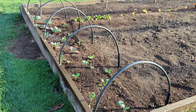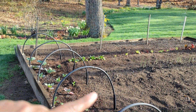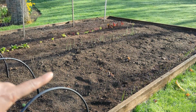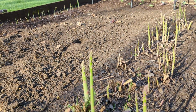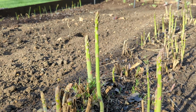The spring garden has been planted up, and I'll be adding insect netting over the brassicas here. The peas have been planted over there. I'll be planting green beans over in this area, and cucumbers will be planted over here. And the asparagus is ready to be harvested. I absolutely love grilled asparagus.